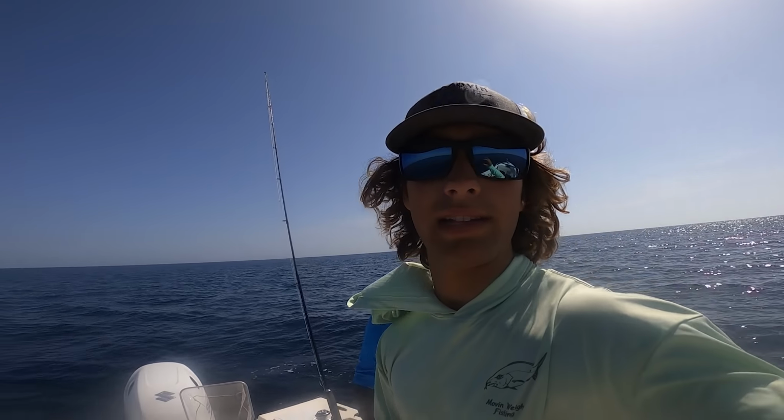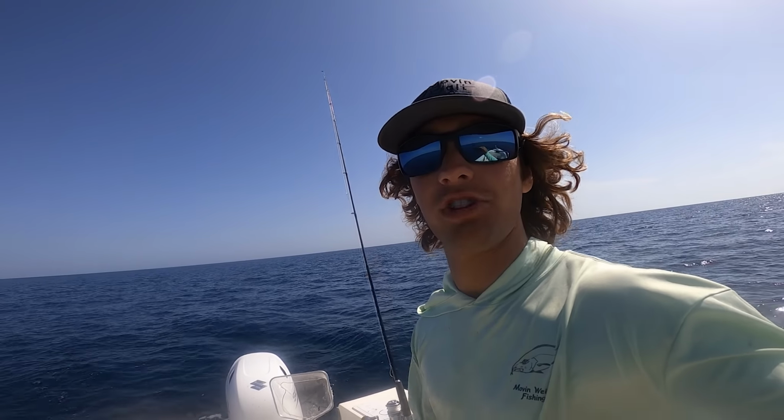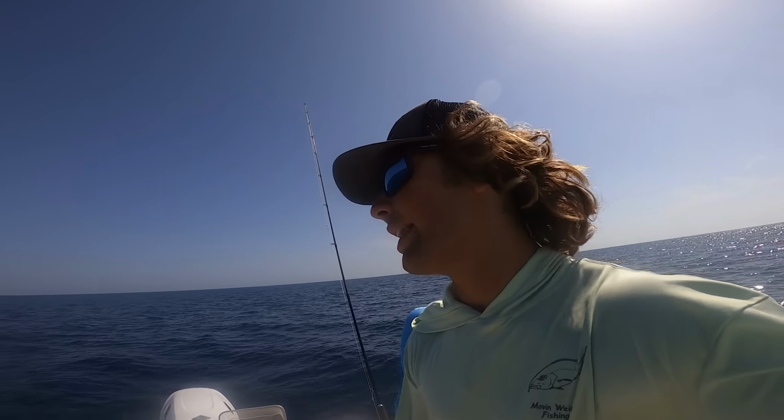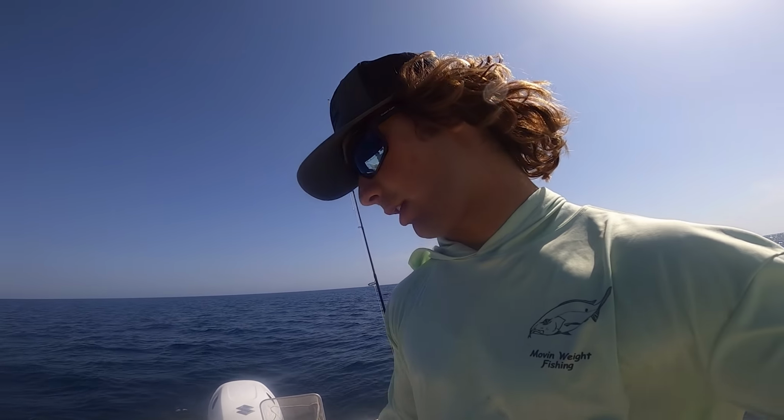Have that one keeper mutton, that's it. That one 10 pounder, that's it. I think we're gonna run back in inside the inlet and anchor up and do some snook fishing. Catch another slot and then we'll go home. But anyways, still a cool day. Still caught that slot snook, still caught a big mutton.